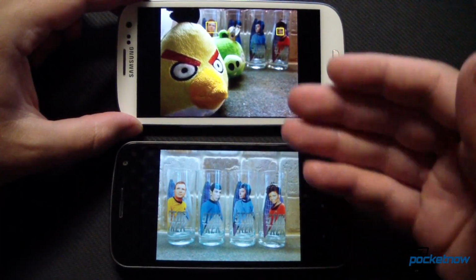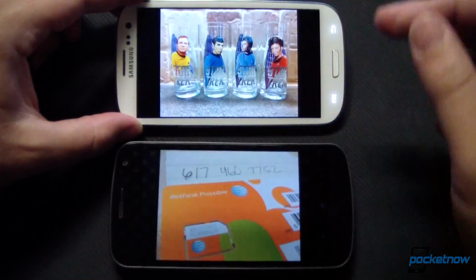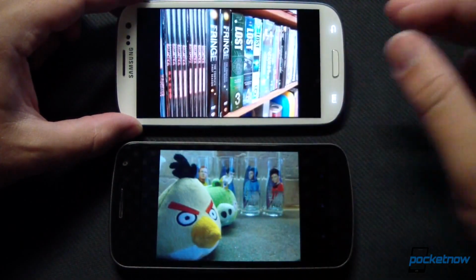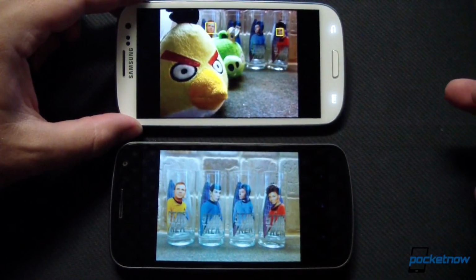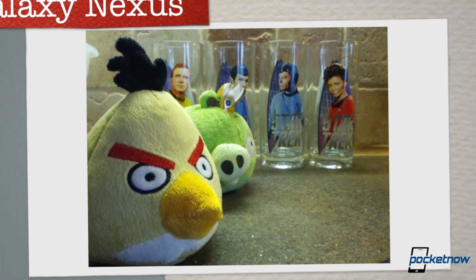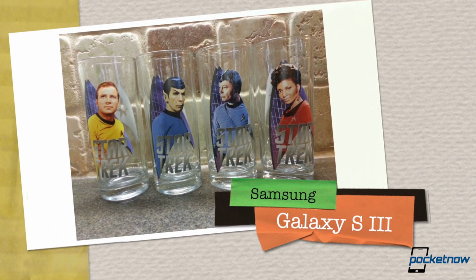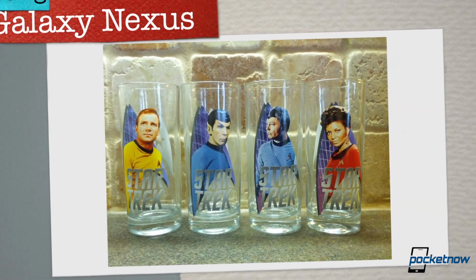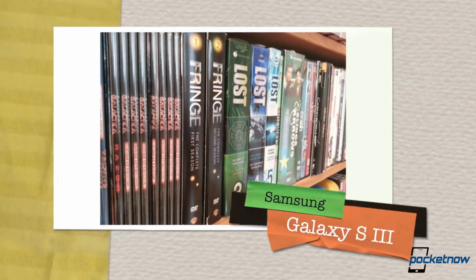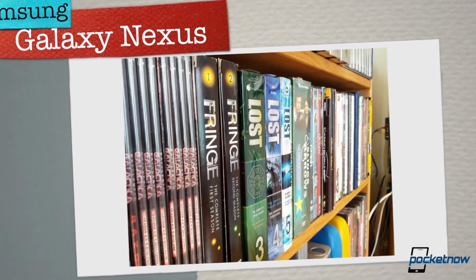Enough of that stuff. The cameras between these devices have been roughly on par in my experience, despite the megapixel difference and the video resolution. I took a few stills inside in fair lighting conditions, and here they are. Some shots are better than others, with the SGS3's shooter coming out on top in sharpness of focus sometimes, but otherwise the still shot performance indoors is comparable. I also shot a quick video comparison. Check it out.